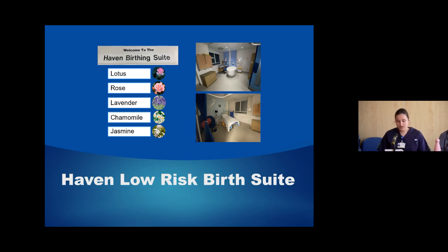In the birthing rooms, we have a birthing pool, which we fill up with warm water, which some women choose to labour in and some women choose to give birth into. In the pool, you can still use the Entonox gas, and your partner can be with you the whole time if you choose.